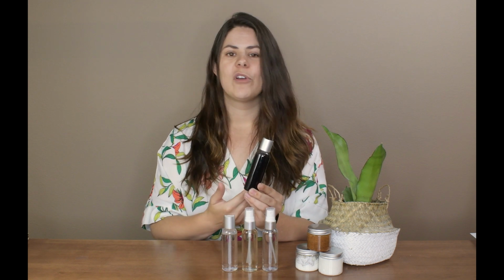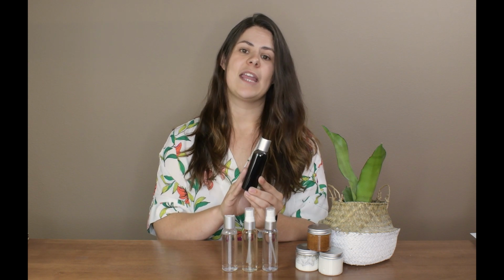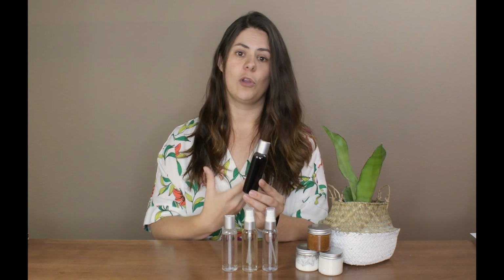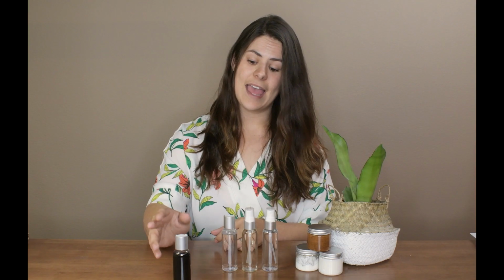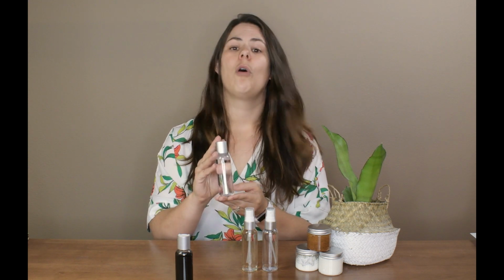So for those swimmers, gym goers, people who love being in the pool during the summer, people whose hair has been exposed to chlorine for even a short period of time, this could make a really great after swim hair shampoo to help cleanse the hair after it's been exposed to chlorine. So that's our Vital Skin Face and Body Cleanser, and again, it works really well as an after swim shampoo.